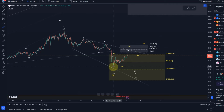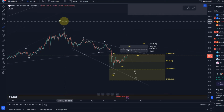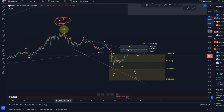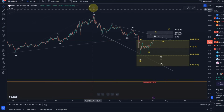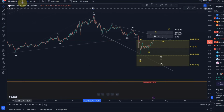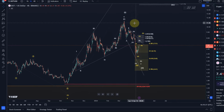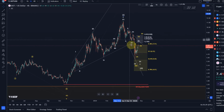So the overall idea is obviously still that a wave one topped here around the middle of March. So that's the wave one, basically after a first 5-wave advance completed. 1, 2, 3, 4, 5. Topped here, and we're now looking for this wave 2 pullback.